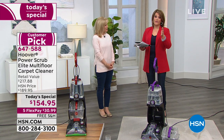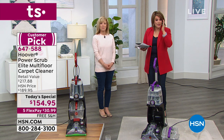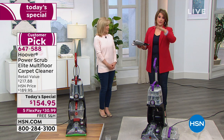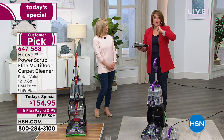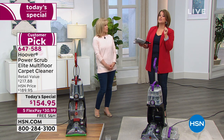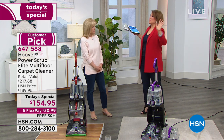We have this offer going on today and tomorrow. But you can take your time, and it is the lowest price in America because we're throwing in all the attachments, including the multi-floor squeegee. We're throwing in two 12-ounce bottles of solution. Don't forget, you can add more, we have a 64-ounce solution. You're going to want that because now that you own your Hoover, you can clean your floors and your carpets whenever you want.